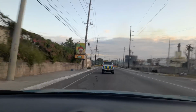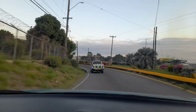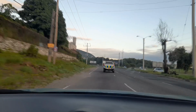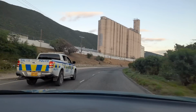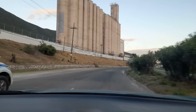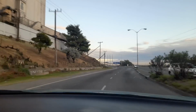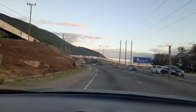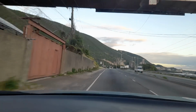Okay, we're going to transition onto the four lane at this time, and it is this 4 lane that is extended to Albion, to the bridge in Albion, and then after that, Yallahs to Morant Bay, it is just normal 2-way. So let us stay within our 50 kilometers per hour and passing the police. How brave am I to be doing that? Alrighty, and there are 2 police vehicles behind me now.